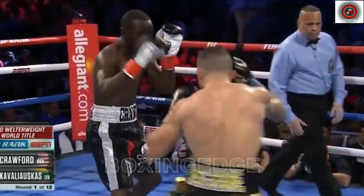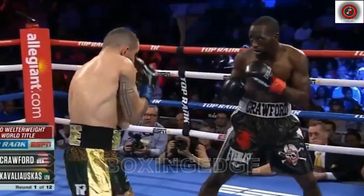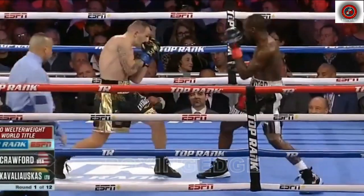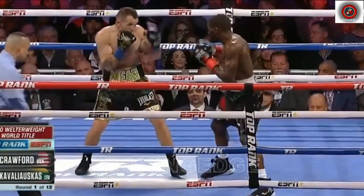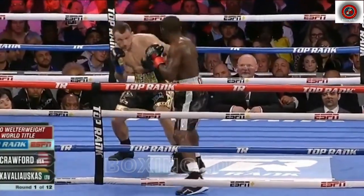The glaring difference right now for me is not the hands, but the feet. Terrence Crawford has educated feet, trained feet. Kavaliauskas doesn't. He likes to be still. They're not very quick. He doesn't really have a lot of creativity down low.